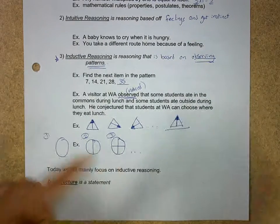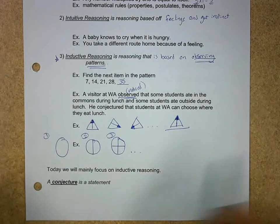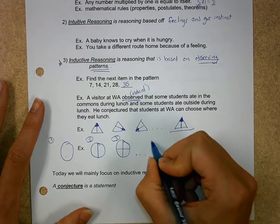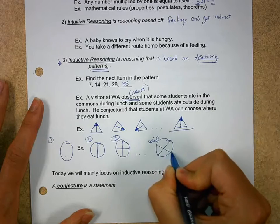Now, I'd ask you in class, what's next? And I guarantee you I'll get 2 different examples most of the time. The other day in class it was fun, I got 3. Someone said it could be an open circle. Well, based off of what you see, I don't think so, but that's a logical observation. Like maybe they're going to repeat the pattern.